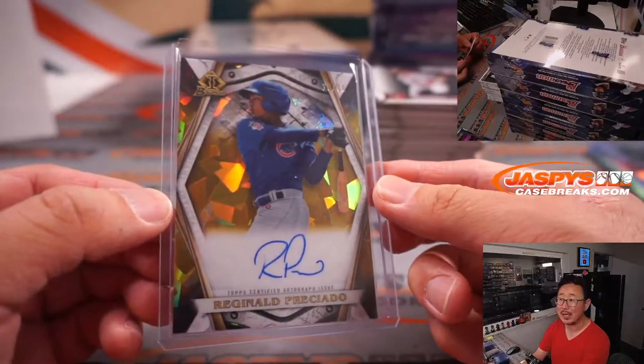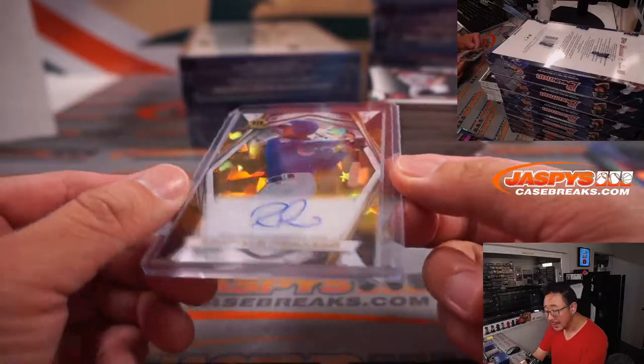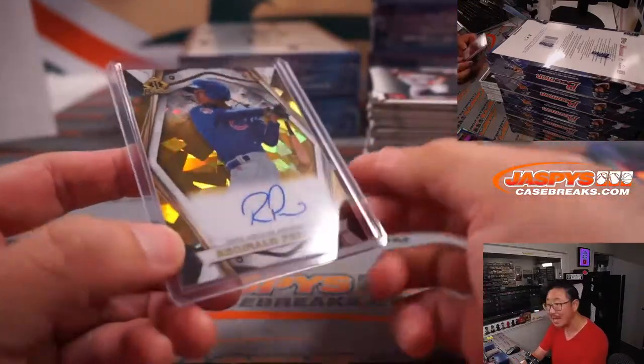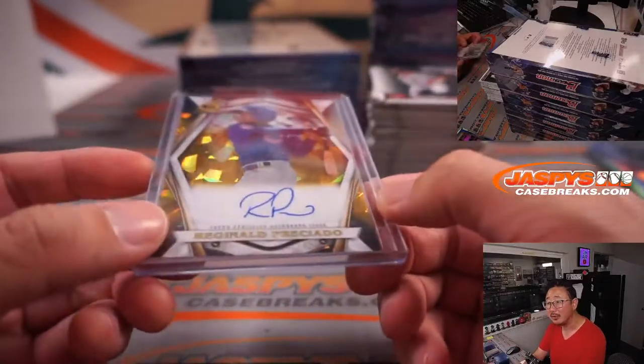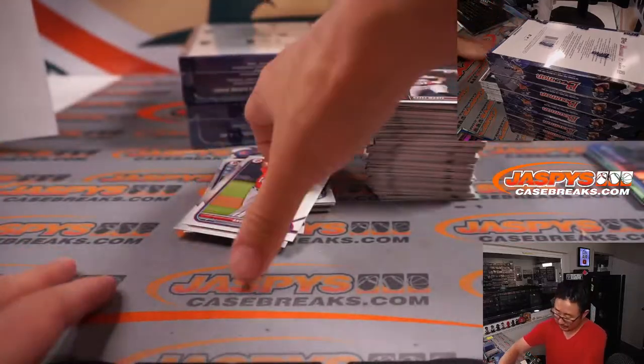Mark Bissett, Mark B. With the Cubbies. Nice. That's an on-card auto, too. It almost looked like they had made a design space for a sticker. But looks like Reginald, at the very least, was able to get that on-card. Nice.